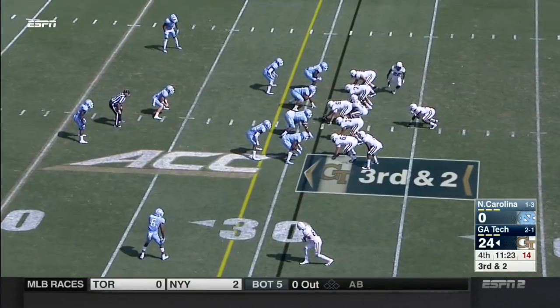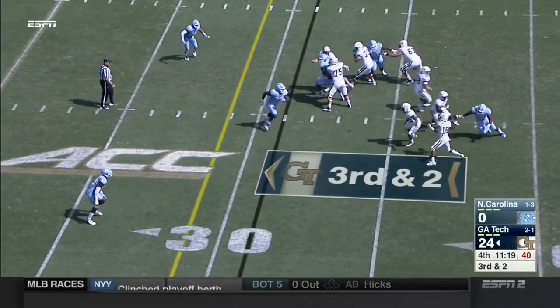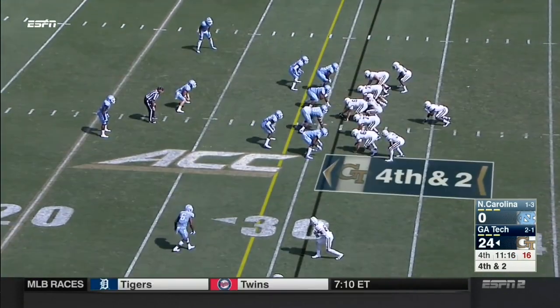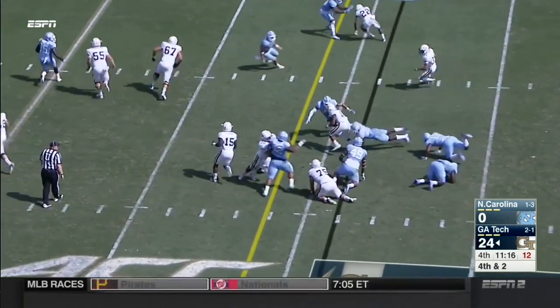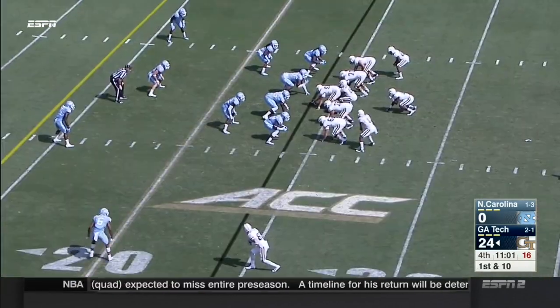The core of the program is in place, and so they're going to be a tough out the rest of this season if people stay healthy. Marshall had it batted up against Georgia Tech. Georgia Tech is at Miami in a couple of weeks. Marshall had his shirt dragged, but he was not down.